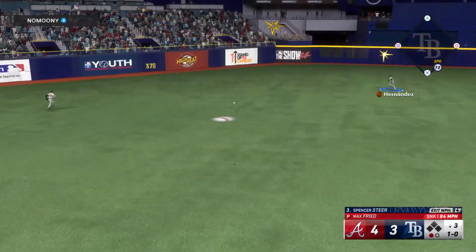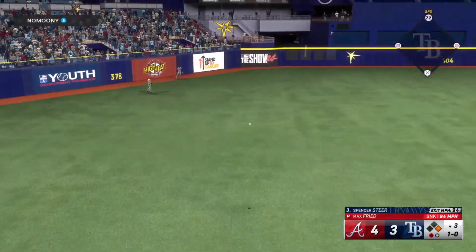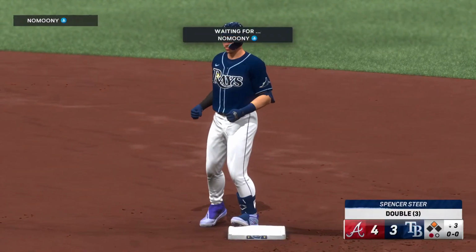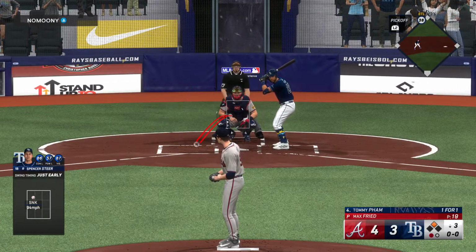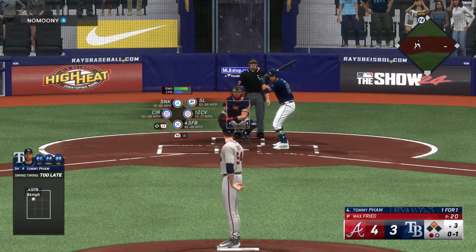That's ripped, and this one could be extra bases. Around first, heading for 2. And that's a 2-bagger. Couldn't have timed it up any better than that. Put a pretty good jolt into that one. Great swing, nice balance and weight transfer, and he got it to drop in out there in the deep part of the field. Pham swings through it for strike 1.